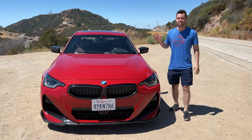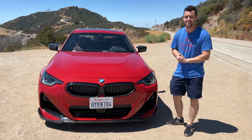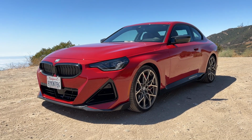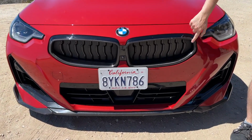When the new 2 Series was released, the purple spec and the angles they took the picture didn't do the car justice. I'm gonna be honest, I didn't like the way it looked from photos. But in the flesh, the new 2 Series actually looks pretty good. For one, the kidney grills aren't the size of extra large pizzas. And if you look close, they've got gorgeous carbon fiber trim.